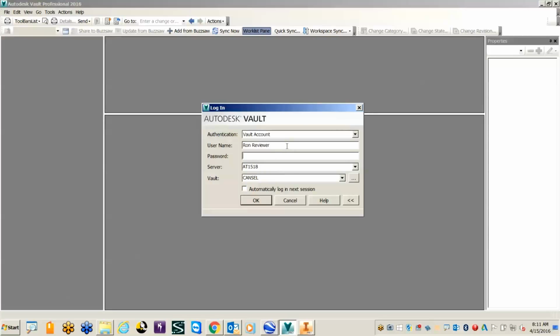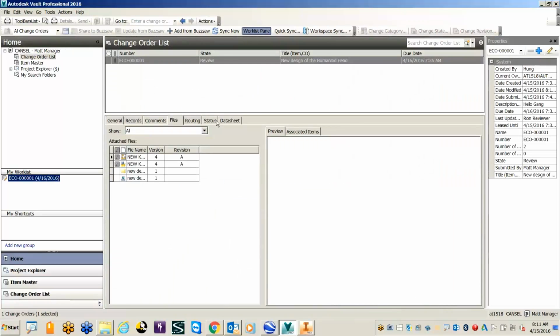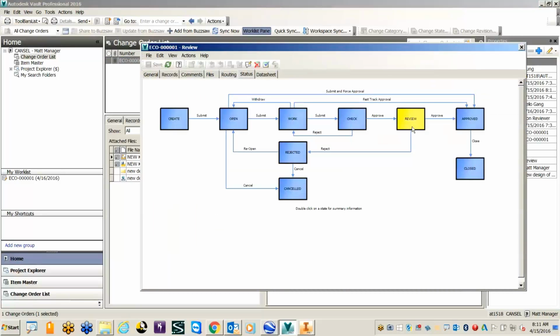The next person in the engineering routing could be an engineer who approves the engineering side of it. But in this presentation, we're going to go straight to the last stage of the ECO by logging in as Map Manager. Map Manager is the one who can complete the process of the ECO, so now he overviews the whole process of the ECO, making sure that everything is correct.